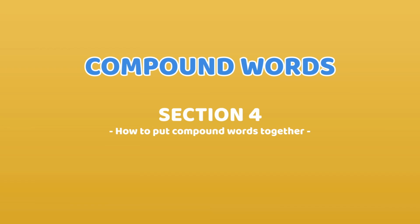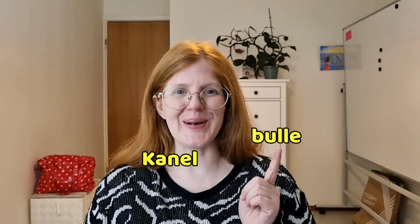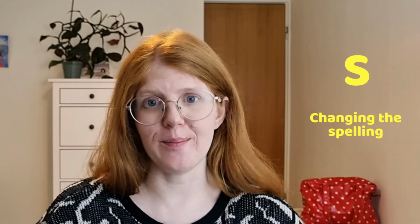How to put compound words together. In most cases, when you have a compound word, you just put two words together to make a new one, like in this example, kanelbulle. But sometimes we have to make some minor changes to make the compound word work, like adding an s or changing the spelling a bit. And now we're going to teach you when you need to do this. Let's start with the letter S that magically appears in the compound words. There are different situations that can make us add an S in the middle of the compound word. So, when does this happen?